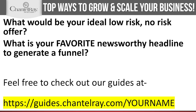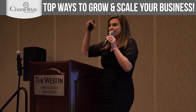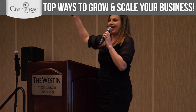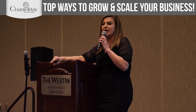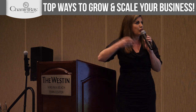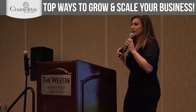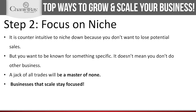So now you're going to go into your groups and come up with an idea. For your business, what could you do that would go through this funnel? Low risk, you give them some kind of video for free, some kind of brochure. Within your group, each table, we want you to turn in one idea, and we're going to pick who we thought was the best idea. So one of those funnels, and then which of your favorite newsworthy headlines are there? You can go on to chantelray.com/headlines and look at those and see which ones are your favorites. Take 2 minutes to decide that in your groups. You can do it in partners of 2. Ready? Go.